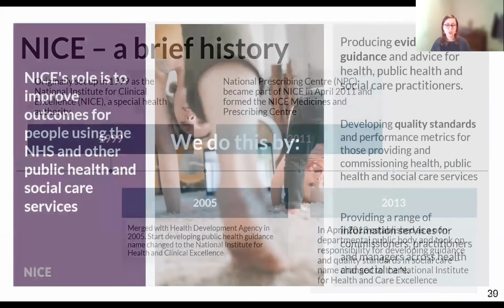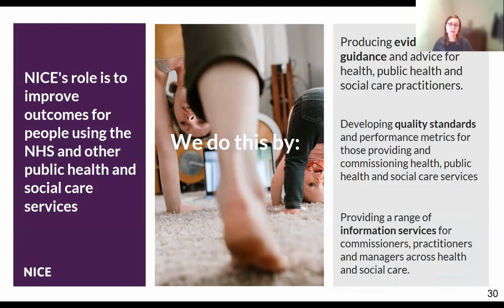Next slide, please. So NICE's role within the health system in England is to improve outcomes for people using the NHS and other public health and social care services. And we do that in a number of ways. We do that by producing evidence-based guidance and advice for public health and social care practitioners. We also develop quality standards and provide a range of information services. People will be most familiar with our clinical guidelines that we produce for the NHS, but we also make recommendations on the adoption of new technologies, including drugs, as well as devices, diagnostic and digital health technologies.